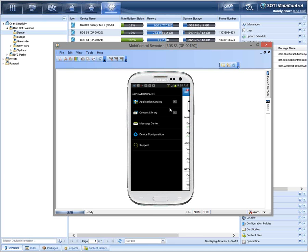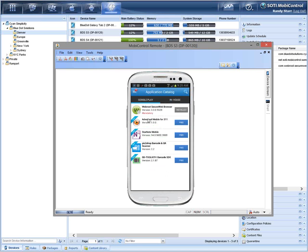That agent runs in the background, so it does not interfere with what the user is doing, although there is this interface that they have access to, so they can come in at any time and review information. So here I see an application catalog. This is one of the many features, right?